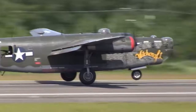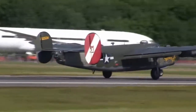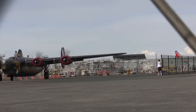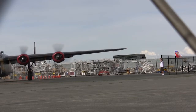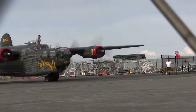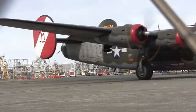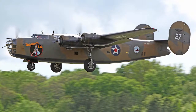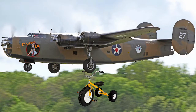Power was provided by four Pratt & Whitney R1830-35 or -41 turbo-supercharged radial engines, which provided 1,200 horsepower each. Top speed was 290 miles an hour, and maximum range was superb for the period at 2,100 miles. Maximum altitude was 28,000 feet. The B-24 was the first American bomber to utilize tricycle landing gear, but was difficult to taxi due to differential braking and differential thrust being used for steering.